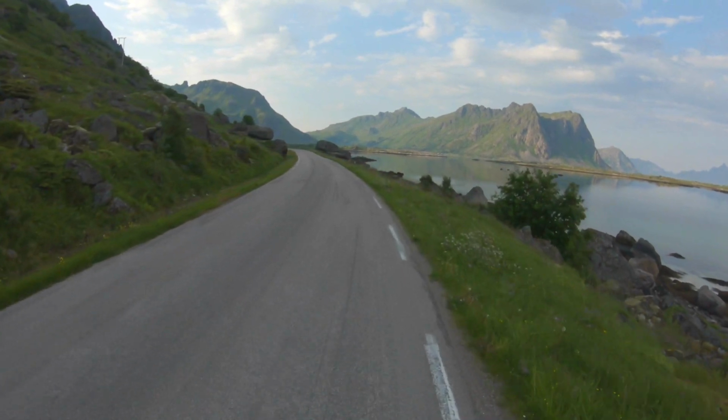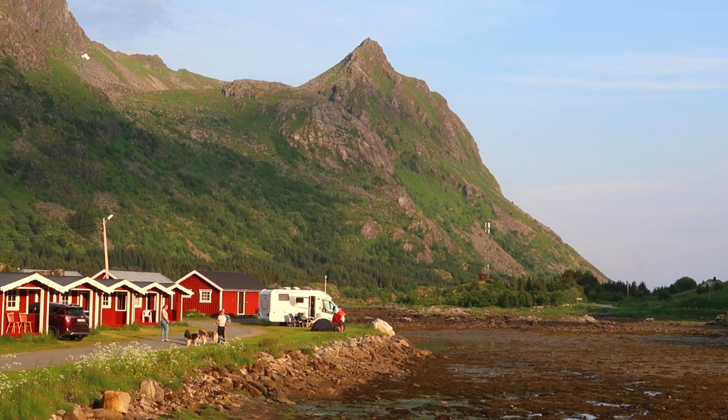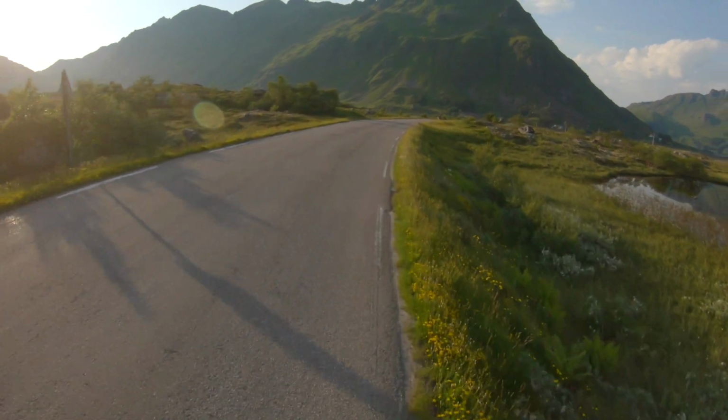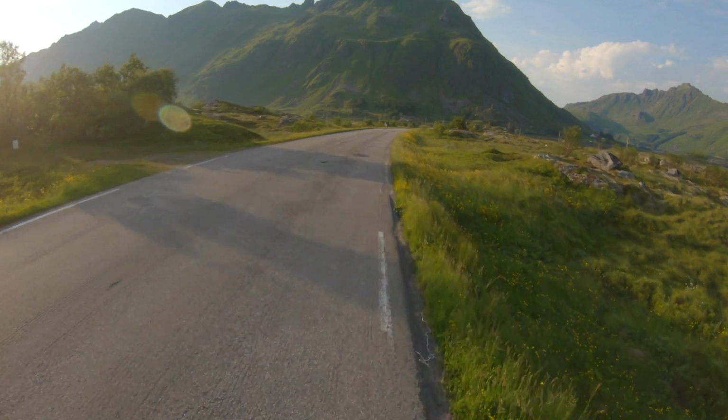Along the road there were also a couple of campgrounds and an abundance of wild camping opportunities. I decided to opt for the latter alternative and started looking for a wild camping spot along the fjord.